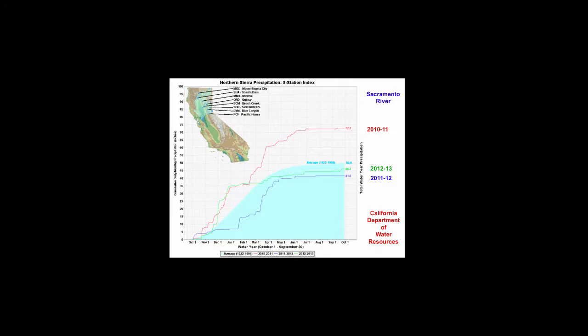So looking at this a different way, this is looking at precipitation. There's a couple of indices that they use in California to keep track of Sierra precipitation. One is something called the Northern Sierra 8-Station Index, and it's these 8 cities right here. So it covers the Sierra down to about Tahoe, or just a little bit below. And again, you can see that.